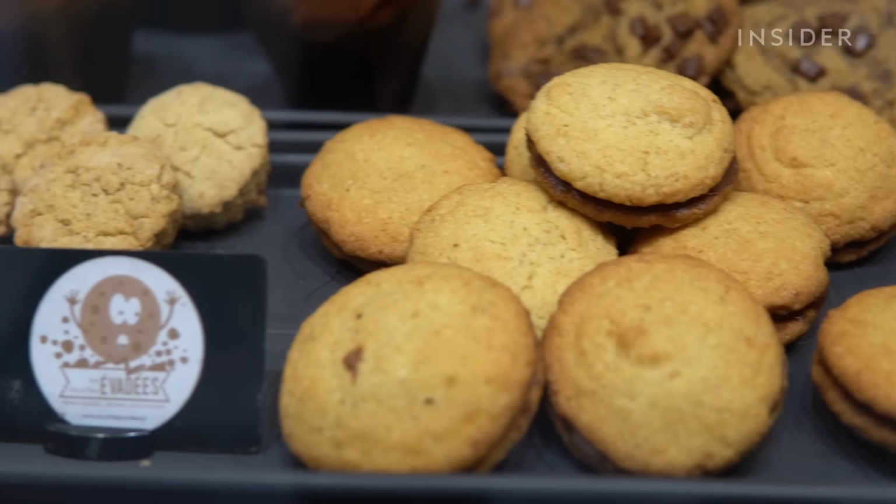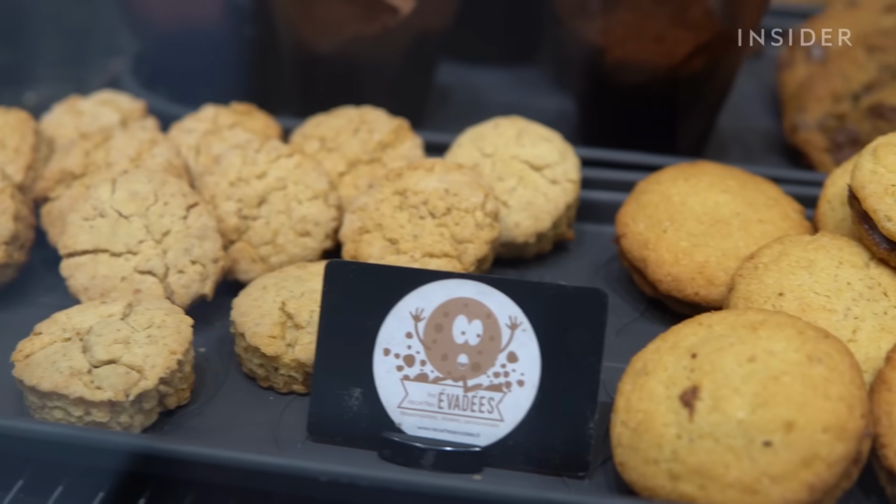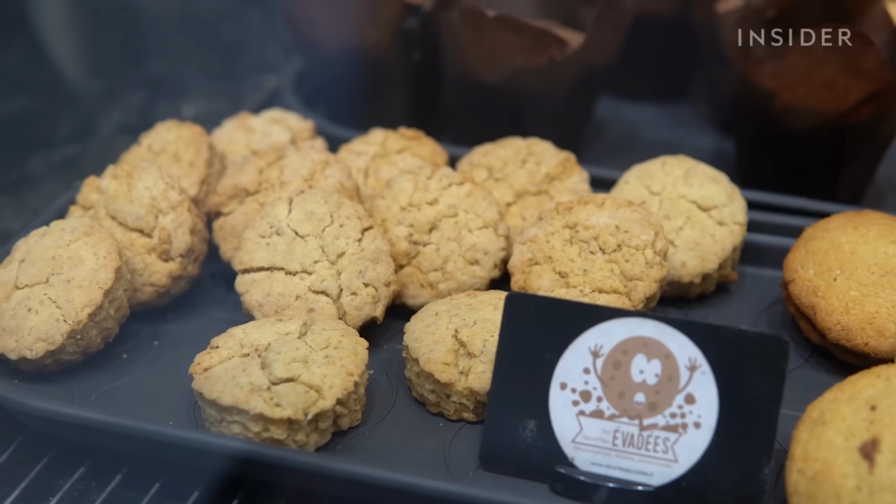Instead of recycled, Wallet prefers to call the items made with breadcrumbs escaped recipes.